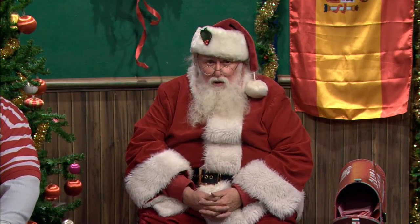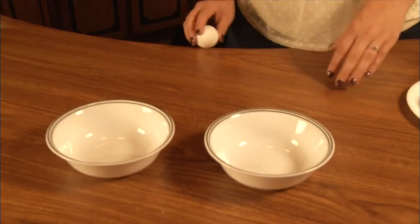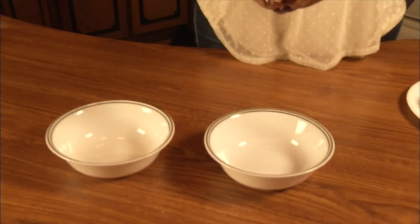One of my favorite dishes from France is a yule log, which is kind of a chocolate cake that looks like a log. Let's find out how that's done. You're going to separate your egg whites from your egg yolks.